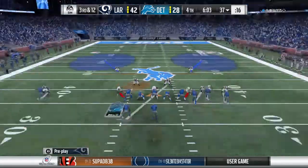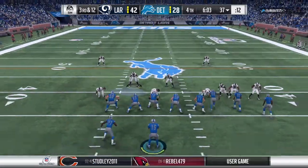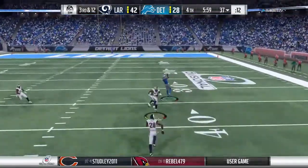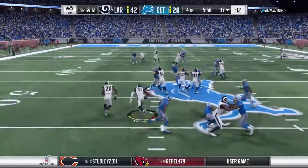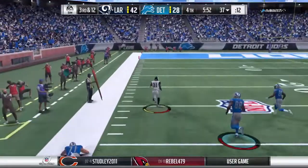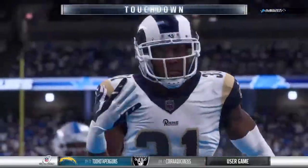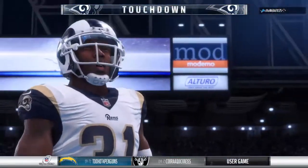Back down to that Philly. Here we go. All right, now, Leopard. Now back to throw. Going up top. And he fires one that's intercepted. Picked off at the 38. And he will bring it back. It's an interception returned for a Rams touchdown.